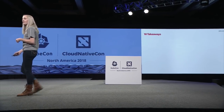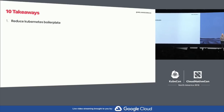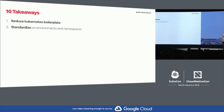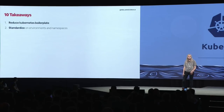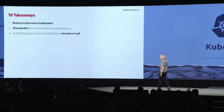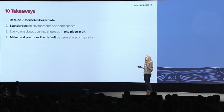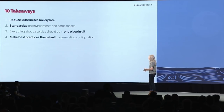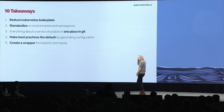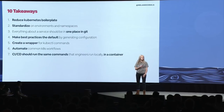So I want to leave you with the 10 takeaways I was going through if I clicked through too fast. So reduce Kubernetes boilerplate. You want to abstract Kubernetes files from your developers. Standardize on environments and namespaces. We saw how useful that was with our tooling. And everything about a service should be in one place in Git, both the code and the configuration. We want to make the best practices the default by generating configuration. And one thing I want to add on here is the support for update for refactoring. Create a wrapper for kubectl commands, and then automate common case flows with that wrapper.